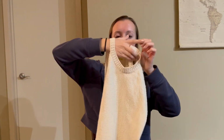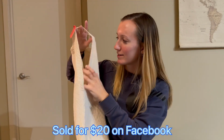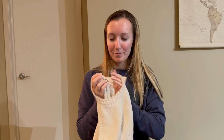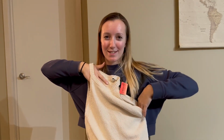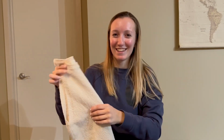Then I got this little Maeve sweater tank. These sides are kind of low cut now that I look at it. I might have to try this on. Not to keep, but to tell people if they're gonna flash some side boob if they wear this. Because I want to warn my customers.